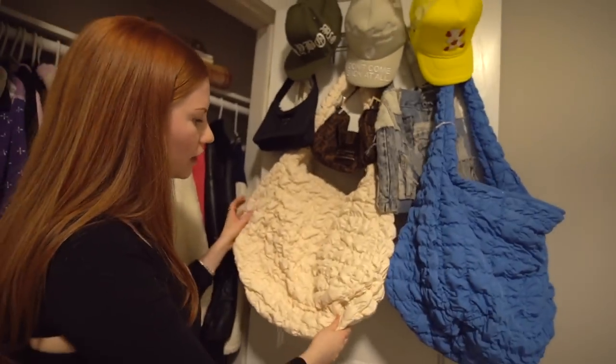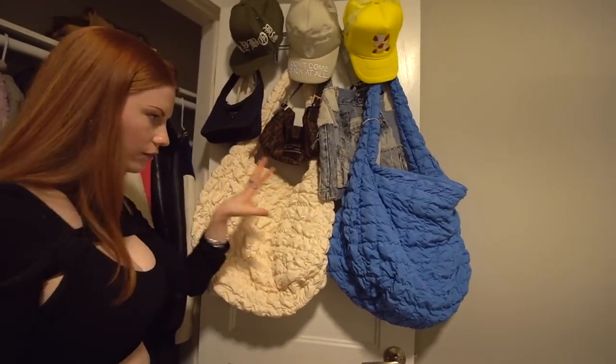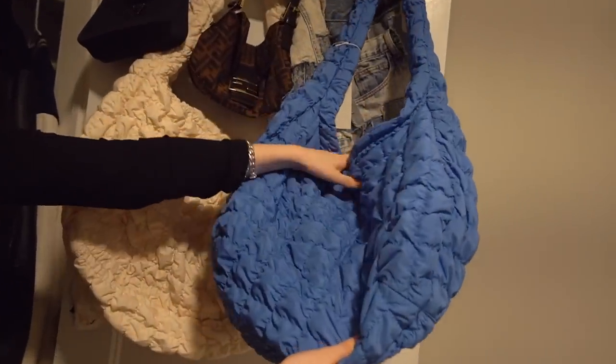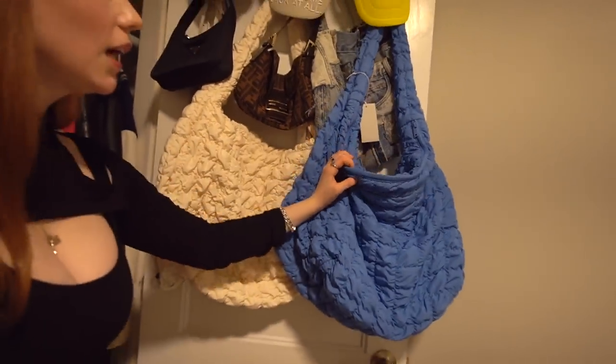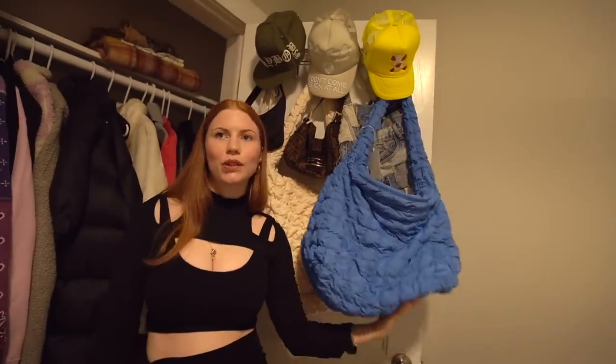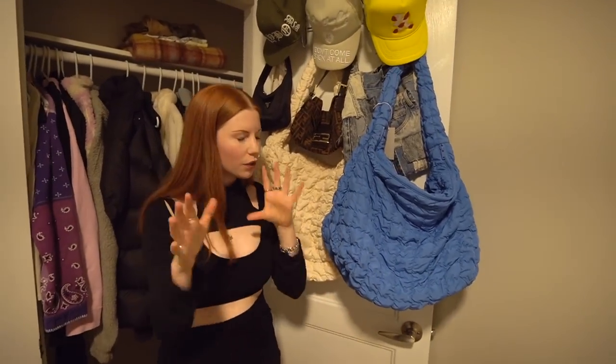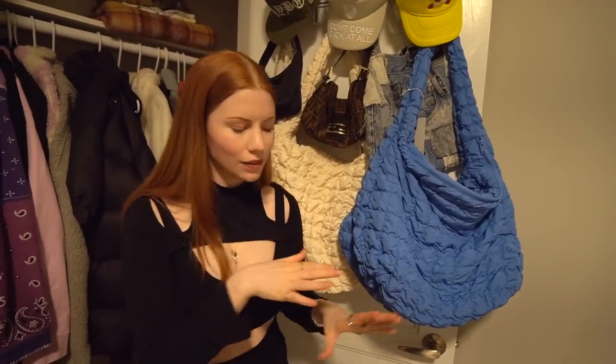And then we have the famous Cost bag. So I have the beige and this cool kind of blue. I don't even know what kind of blue it is. I'd make the joke of saying it's cerulean blue, but I honestly don't know. They chose such an exotic blue. It's almost a weird blue to look at, but I kind of like it.